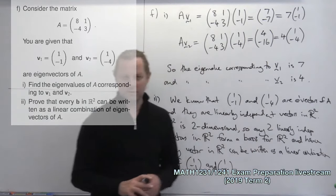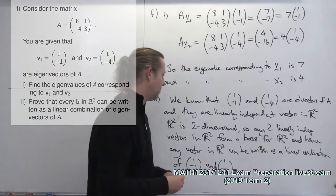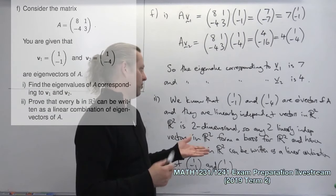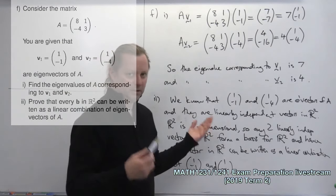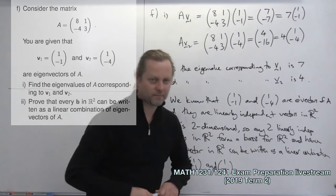So there are lots of different ways you could explain this fact, but it essentially boils down to the same point. We've got two linearly independent vectors in R2, so any vector in R2 can be written as a linear combination of them.